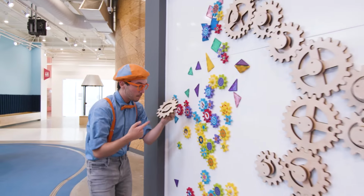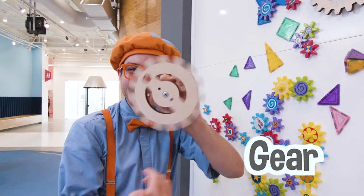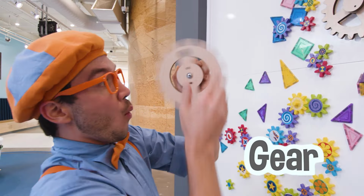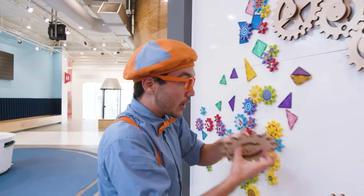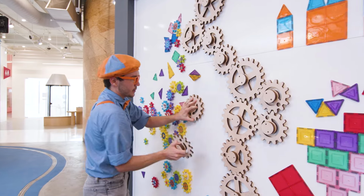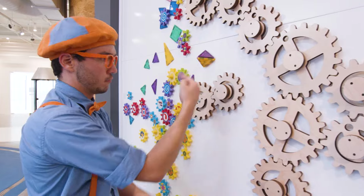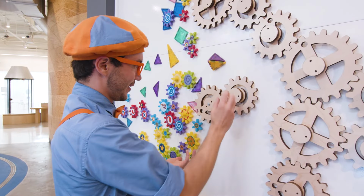Whoa. And do you know what this is? Yeah, look at it. This right here? Yeah, it's a gear. Whoa, look at it go. Yeah, and when you take a gear and you put one gear next to another gear, when you turn this one, the other gear will turn too.